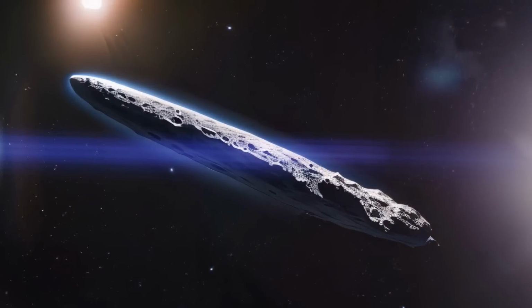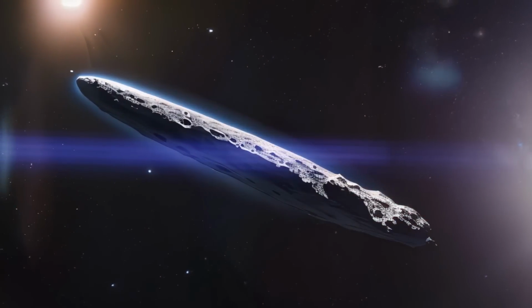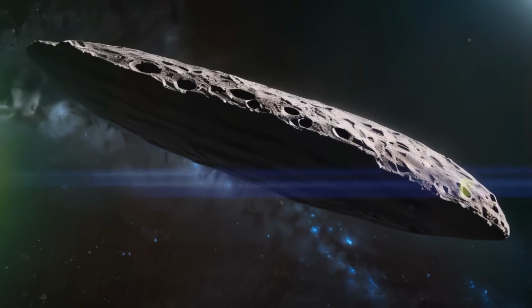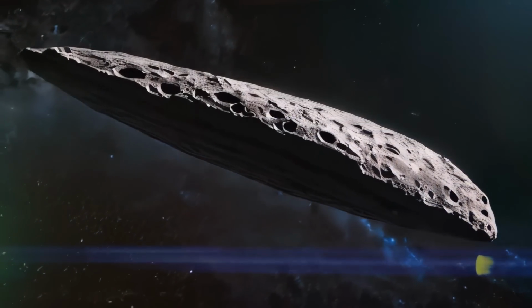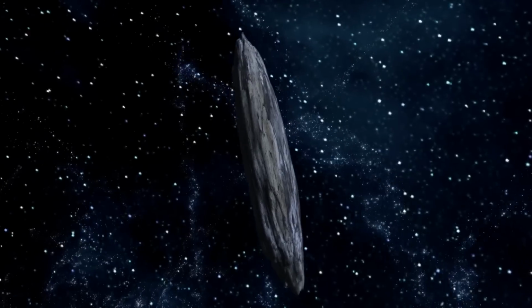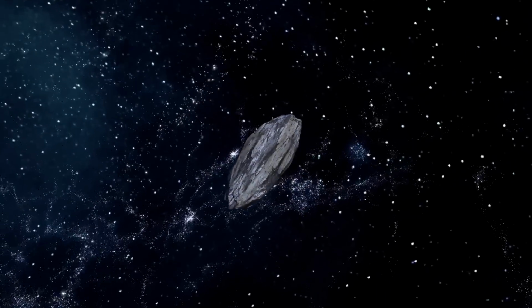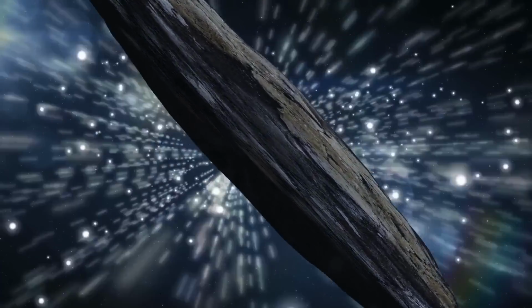By all accounts, Oumuamua should be a comet, because it seems to come from a different location in the universe. Yet, it doesn't exhibit the typical signs of cometary activity. Oumuamua lacks a tail and does not spew out gas as it passes by, not like me. Even though it behaves like a comet, it looks more like an asteroid.